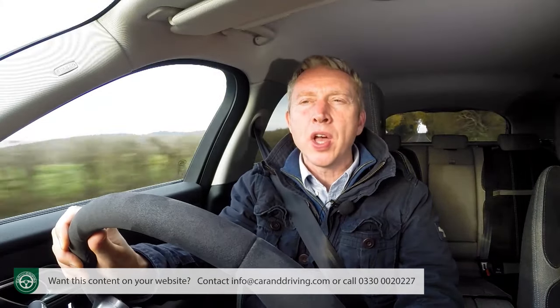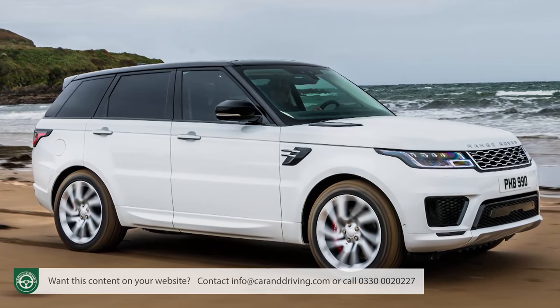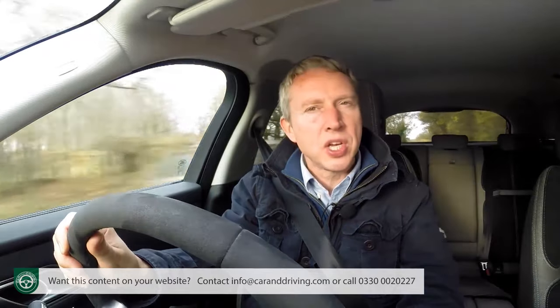Think in terms of a Velar costing you around 10 to 15% less to run than an equivalent Range Rover Sport, and you won't be too far out. Plus, in rough terms, you'll find that its readings are very similar to those you'd get in a large segment premium SUV like, say, BMW's X5 or the Mercedes GLE.